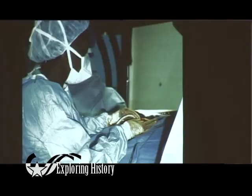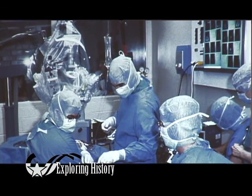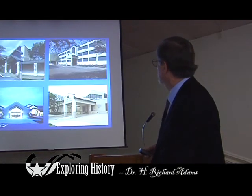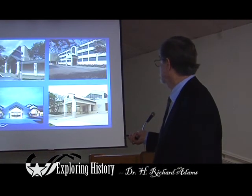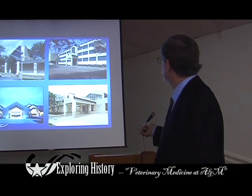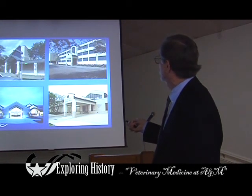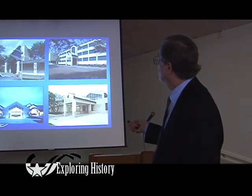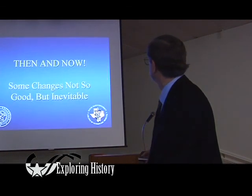She's scrubbed in, the animal is covered with drapes, and in fact, in our surgery suite, you really can't tell if it's a human or our veterinary. The techniques, the technology are virtually the same. The buildings look like 100 years ago. Today, this is real. This is real. These are the two computer simulations I showed you. In a few months, this will be real as well.